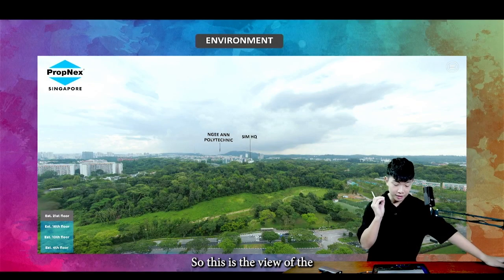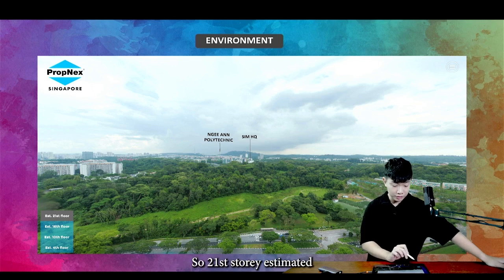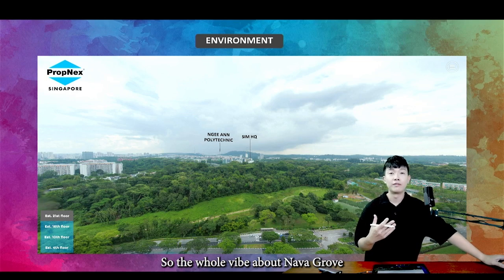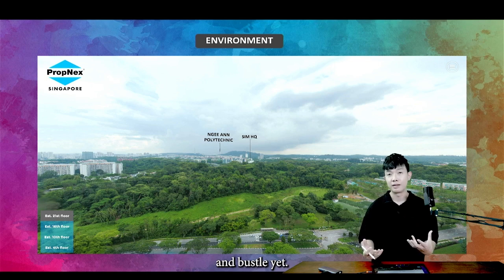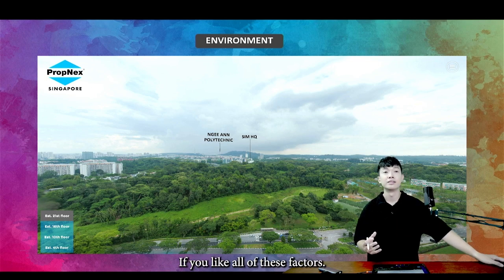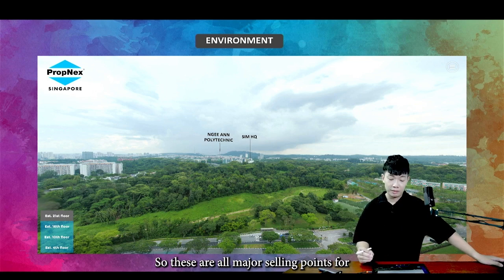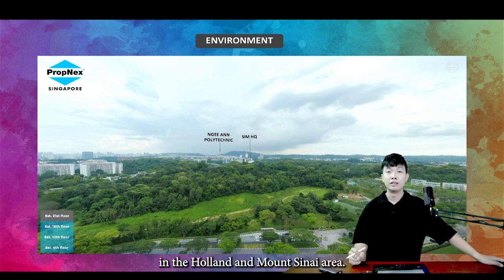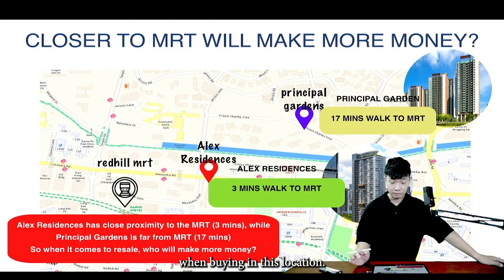So this is the view of the Clementi Forest from Nava Grove. So 21st story estimated, this will be the view of the forest. So the whole vibe about Nava Grove is that it's a very tranquil environment. We are not near the hustle and bustle, yet we are in the city fringe, close to nature. If you like all of these factors, and yeah, we are also in a private residential enclave. So these are all major selling points for upgraders and also for people who are used to staying in the Holland, Mount Sinai area. These are factors that people will consider when buying in this location.